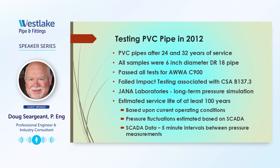Larger pressure surges can obviously have bigger impacts, but they came back to us and said, well, the pipe's likely going to last at least 100 years based on the operating conditions that you have it under. But if you see at the bottom, our SCADA data was only every 5 minutes between pressure instruments because they were not looking for that kind of detail of information. They just were looking for general trends in the system in their SCADA.